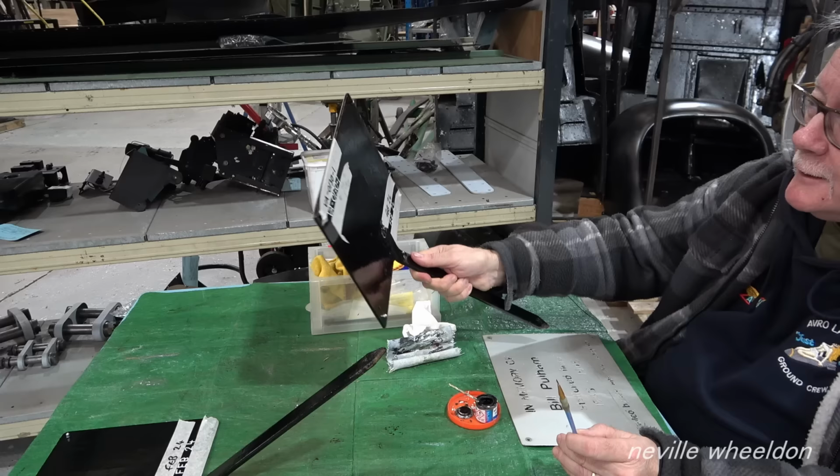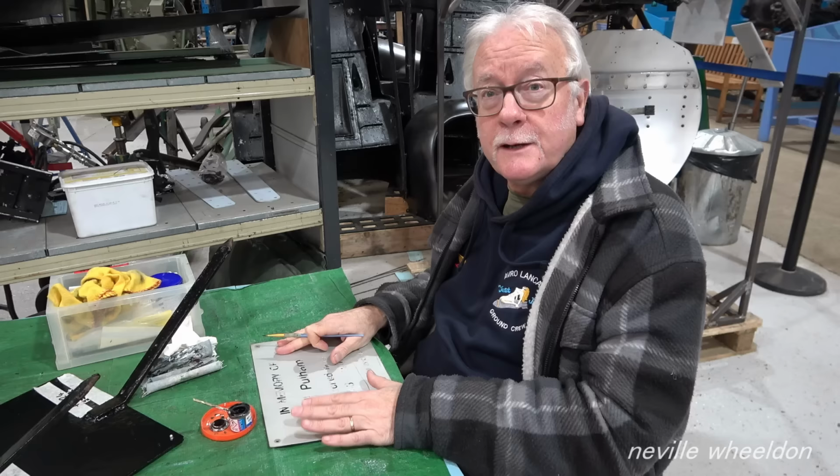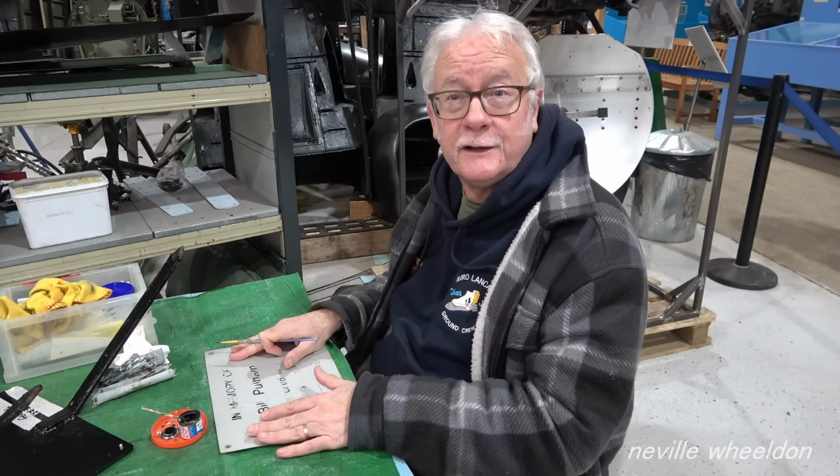That's my bit of freehand numbering, which isn't too bad. It's getting quite good after 200-odd plaques, so we're getting there. That's one of my many multiple tasks here. I just look after the general cleanliness of the hangar, a bit of sweeping up, a bit of dusting, clearing up after the engineers mainly.